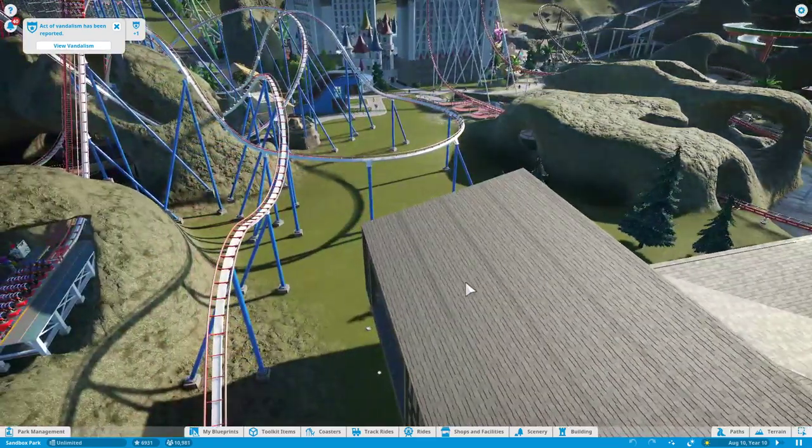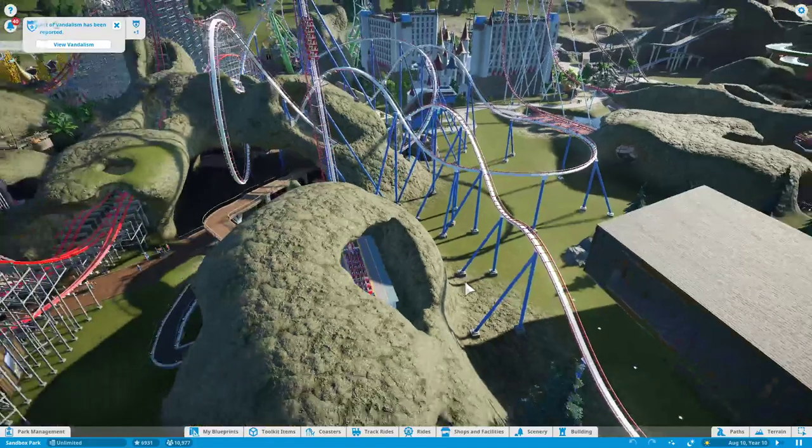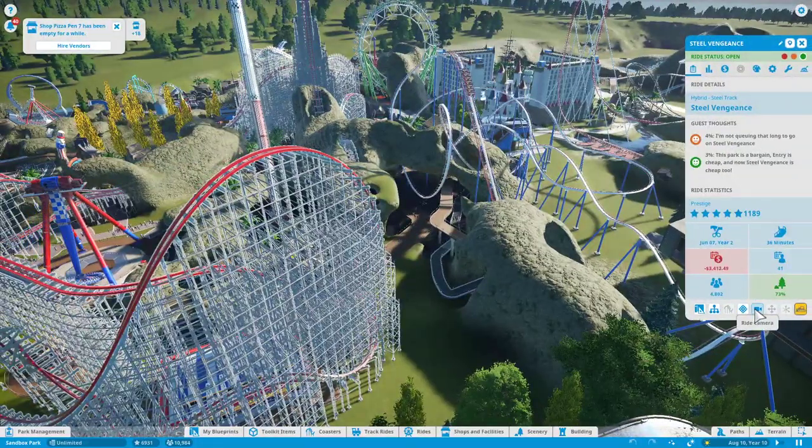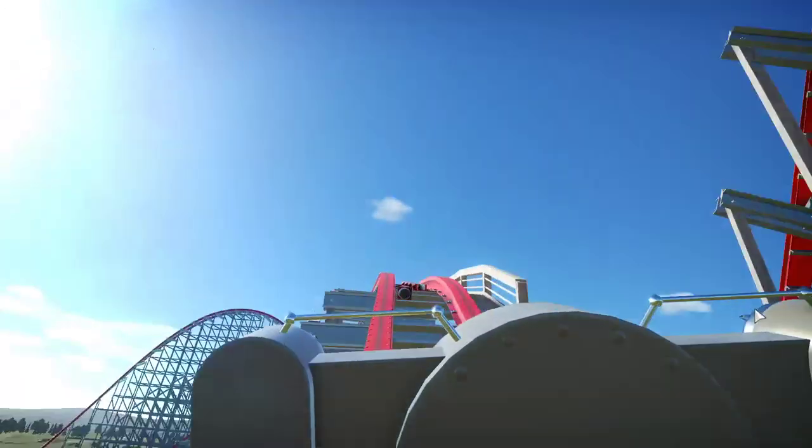Doing donuts in the middle of your road, and people are crazy. All right, let's go ahead and ride this one. This is one of my first roller coasters.